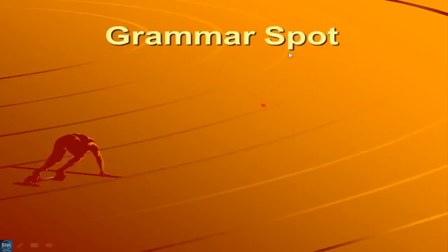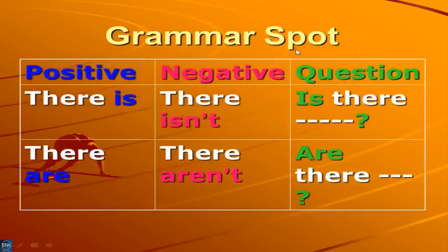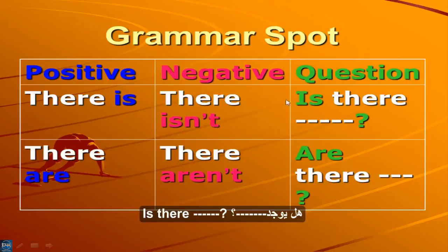Grammar spot. Positive. There is, there are. There is, one. There are, 2, 3, 4. Negative, no. There isn't. There are, there aren't. Positive, there is. Negative, there isn't. Question. Is there? There is. There isn't. Is there? There are. There aren't. Are there?